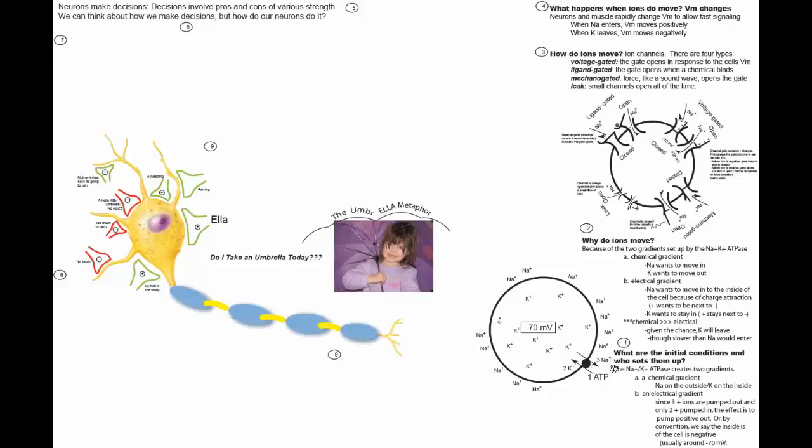So it pushes 3 sodiums out, 2 potassiums in, and burns an ATP. There's going to be 2 results of that. I think the first one's pretty clear: it's going to push all the sodium to the outside of the cell. So you notice I got a lot of sodium on the outside of the cell. And it's going to pump potassium inside the cell. So it's going to set up this chemical gradient, where sodium's on the outside and potassium's on the inside.